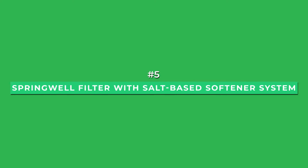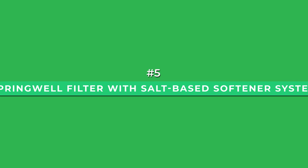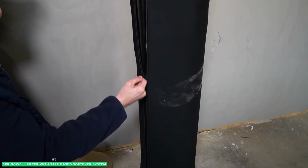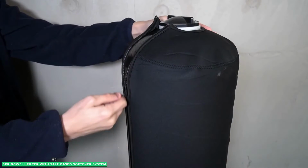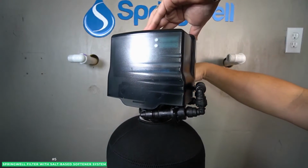At number 5 is the best iron filter and water softener combo, the SpringWell filter with salt-based softener system. Installing a SpringWell all-in-one water and softener system means removing high ppm levels of hydrogen sulfide, iron, and manganese that are commonly found in well water.